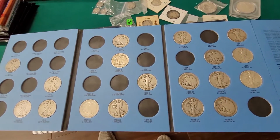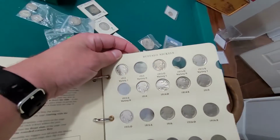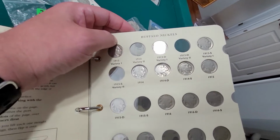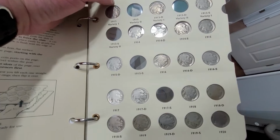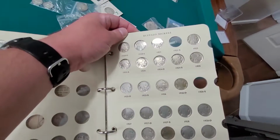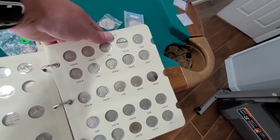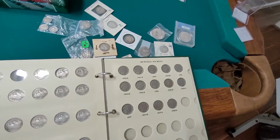So, it's looking good. It's getting there. We're going to complete it one day. Alright, so for the Buffalo nickels, just added some Buffalo nickels. We only need the different varieties for the 13, and then the 15S and 17S. Everything else on that page is complete. On this page, we only need the 21S and 26S, and that's complete. And then this page is complete.